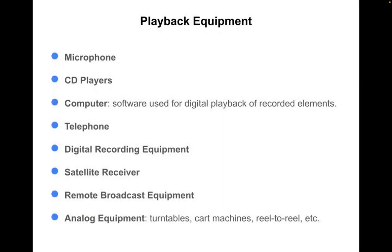Let's begin with the various inputs, audio sources, or playback equipment. The most obvious piece found in every radio control room is a microphone, which we'll go over in greater detail in a moment. Many studios still use CD players as a backup for music playback, although the majority of stations use computers to play music and programming elements. The radio automation software is usually set to run in a live assist mode, meaning it plays one thing after another unmanned, but it can be stopped and manipulated manually by a live operator as needed.